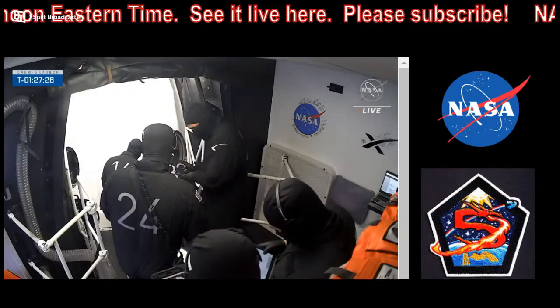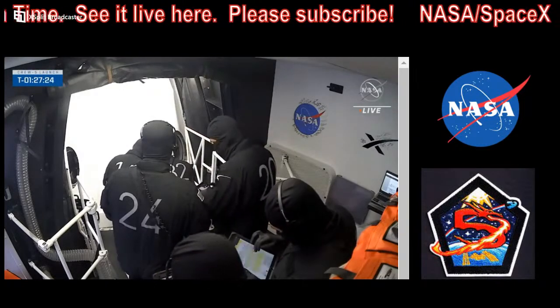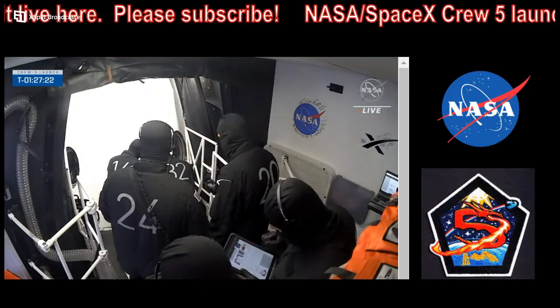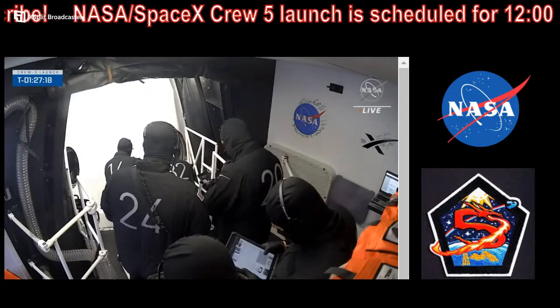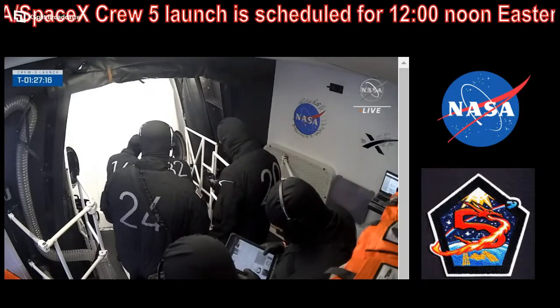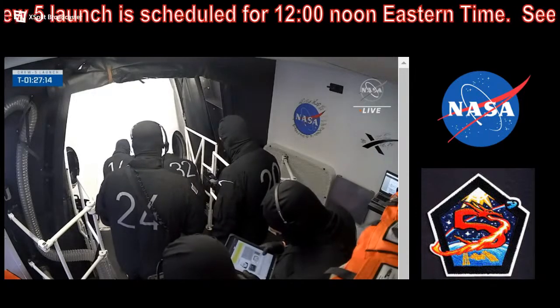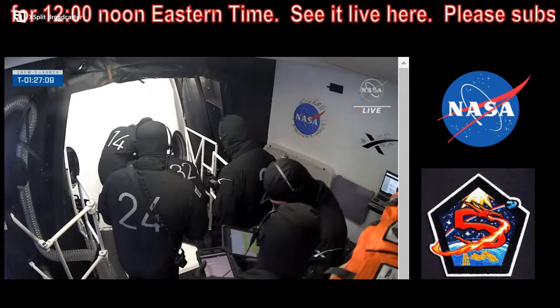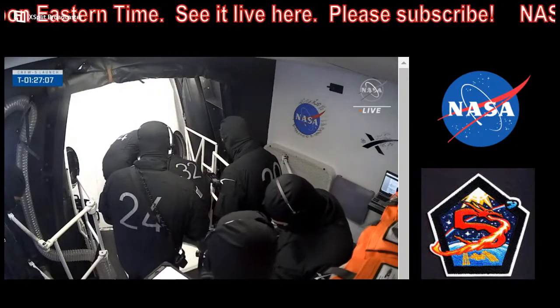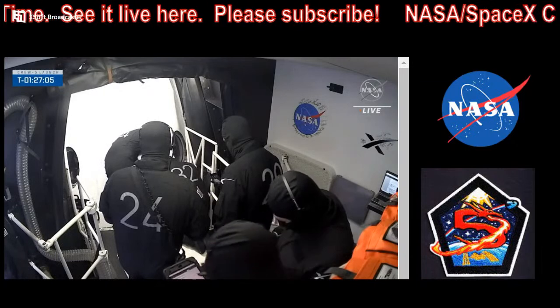And Dragon, for a quick update, the closeout team was able to open the side hatch and remove the hair that they identified as FOD. They've closed the side hatch and are stepping into their leak checks right now. We are right on schedule for launch today. Dragon copies. That's great news, and we're standing by for that leak check. Thanks.